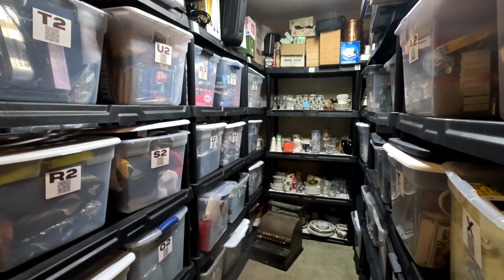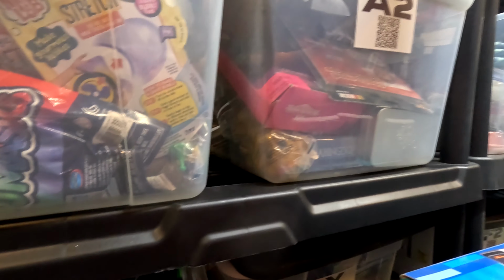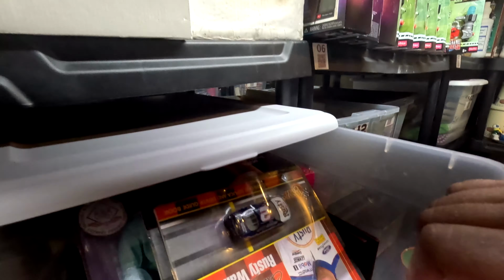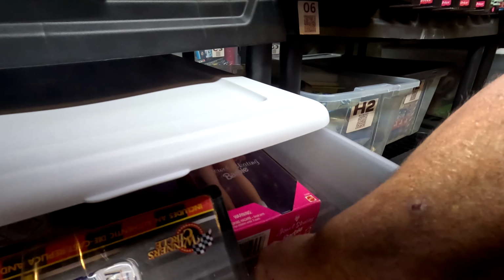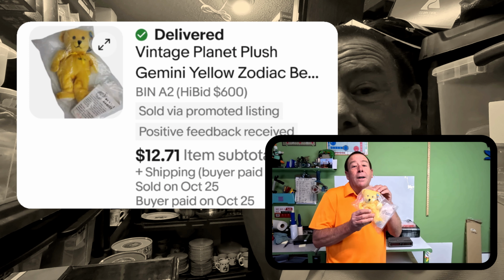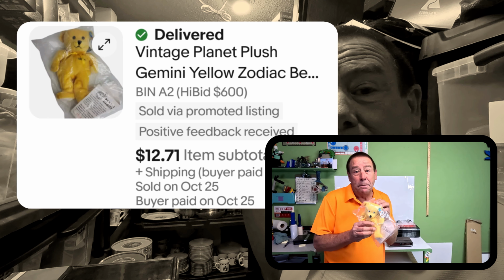Now, this is part of that huge high bid haul that we picked up. A2 is going to be over here. Yep, this should be it right here. So it's this little guy right here. This sold for $12.71, and the buyer is paying $6.30 in shipping.